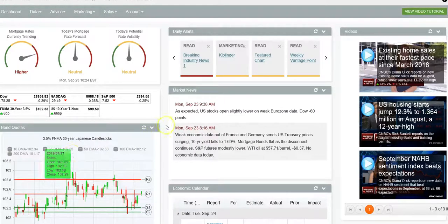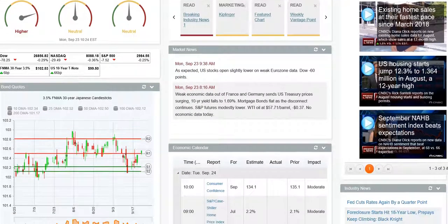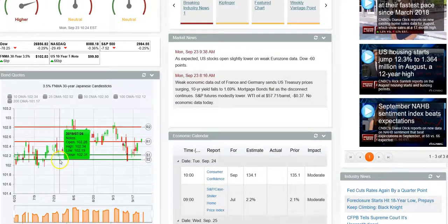This is a chart that we use, and I have a subscription to this. This isn't a consumer-based thing. You have to pay for it as a mortgage professional. And this shows the mortgage-backed securities market. You can see as these prices go up, rates improve. And if prices go down, rates get worse.